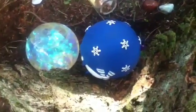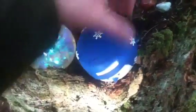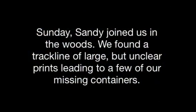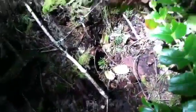You might remember that when I was here before, I turned it so the face was up, and the face is now down. So we'll turn him back up again. This is a relatively fresh trail right here from something. There's some pretty good sized prints here in the duck on the side of the hill.